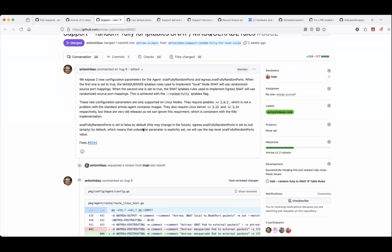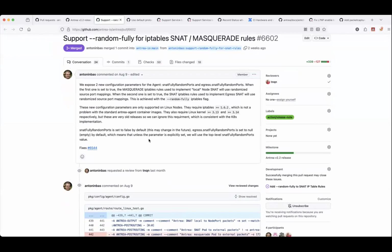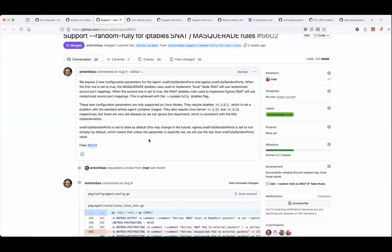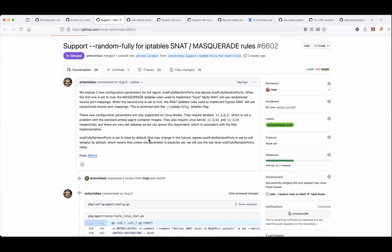Yeah, this one has been merged. It's just the ability to fully randomize source port selection when we do SNAT or when we masquerade traffic. It was requested by a user. And I think in some cases, probably actually with older Linux versions too, this can help avoid some bugs in Kubernetes. So basically, it was a user request, and we added the ability to enable it in the Antrea config, and then when it's enabled, we'll pass that flag to IP tables when we add rules. And I think in the future, we may even want to consider making it the default behavior.